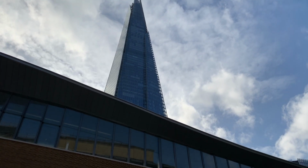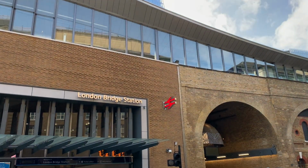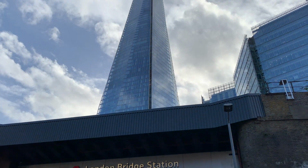This walk starts at London Bridge Station. You can arrive by tube, train, bus, or on foot from other parts of London and beyond. It's a great spot in the heart of the South Bank.